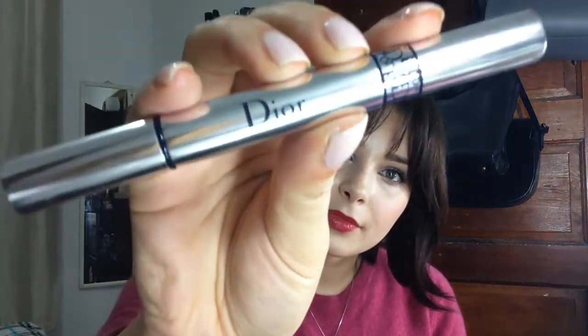I have this DIOR Skin Flash Radiance Boosting Pen. I've spoken about this before in my previous empties. I've had one in my empties previously and it was in a different color, in 002. This one is in 001. It's kind of a brightening pen. You can put it under your eyes and just this triangle to brighten it up a little bit. It blends very nicely. It's a good product.